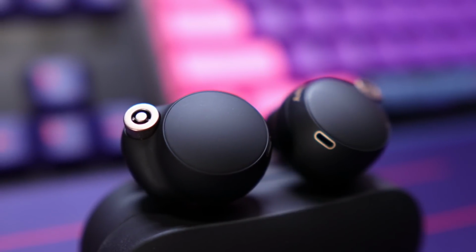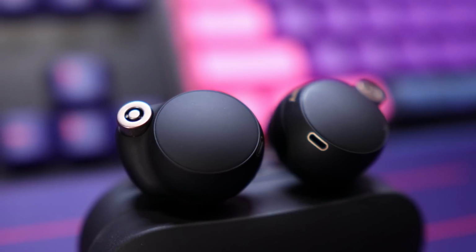Both of these were done with the Sony's in LDAC mode, and with the Bowers Wilkins in aptX adaptive mode. So first up, sound with no EQ. The winner here is going to be the Sony's. They're definitely clearer, much more well-controlled tune right out of the box.